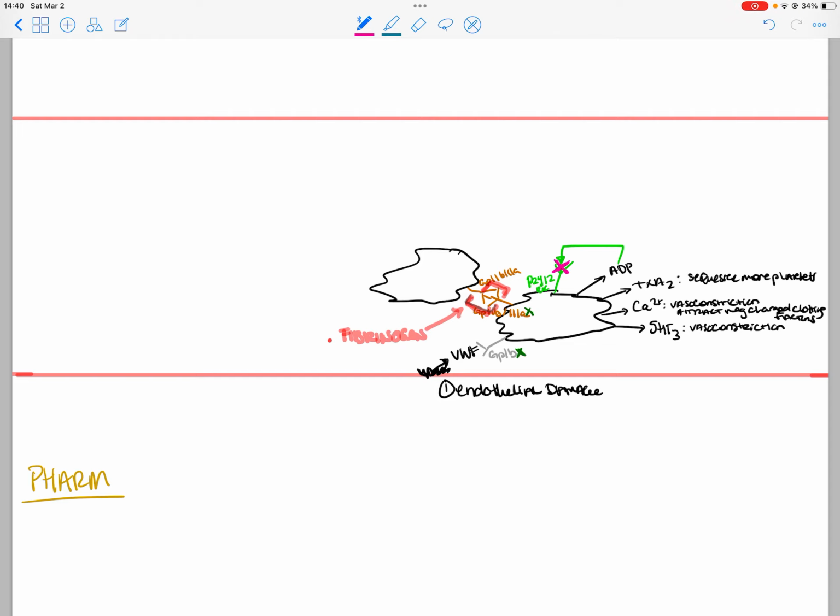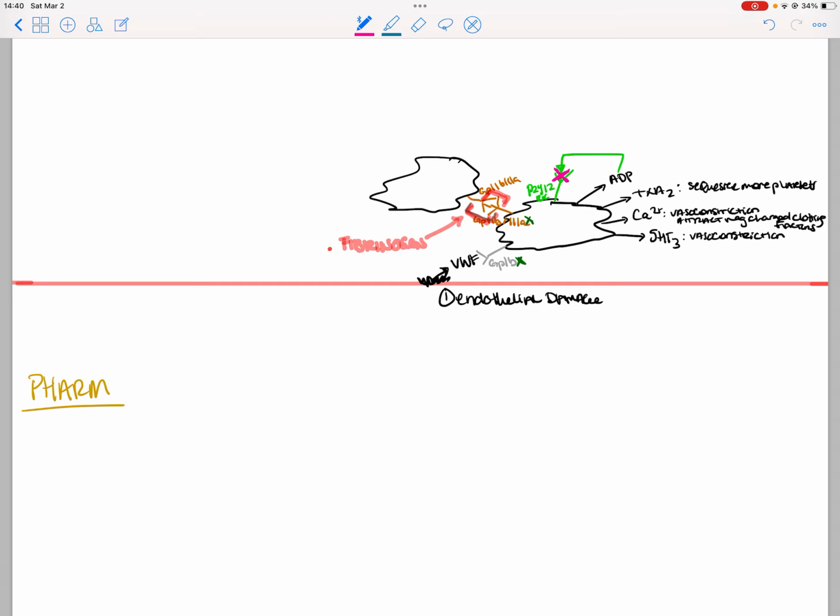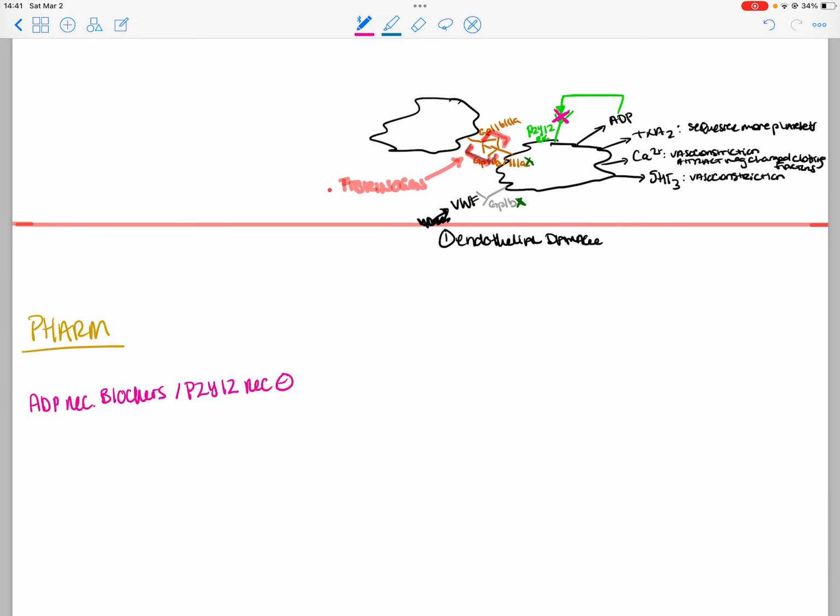So the first category of drugs that I want to talk about are the drugs that inhibit the ADP receptor, aka the P2Y12 receptor. Sometimes they're called ADP receptor blockers or antagonists, but I've also seen them called the P2Y12 receptor inhibitors because, as you can see here, the P2Y12 receptor and the ADP receptor, it's the same thing, right? So this is this category of drugs. They're also called thienopyridines as a category of drugs, okay?